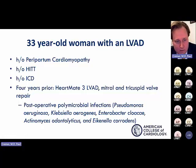This is a 33-year-old woman. She had a history of peripartum cardiomyopathy. Her medical history is complicated by HIT. She had a primary prevention ICD. And 4 years prior to her current presentation, she had a HeartMate 3 LVAD, initially as a bridge to transplant. At that time, she had mitral and tricuspid valve repair with annuloplasty rings.